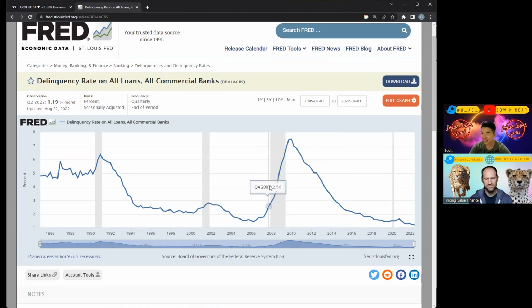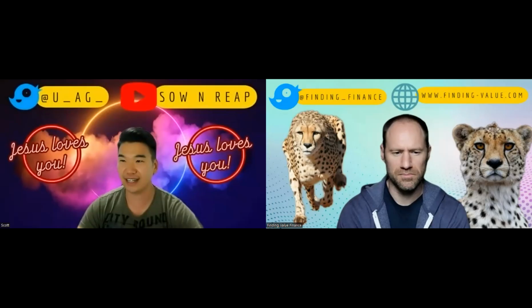This is the 2008 financial crisis. It picked up quite dramatically leading up to the financial crisis. These gray areas are where the stock market dumped. We are still on a downtrend in delinquency rates, which means the risk of money destruction, the credit destruction in the market, is right now still low. And even if it was to pick up, it still takes a number of years before it leads to a deflationary pressure. So I think just look at the data.